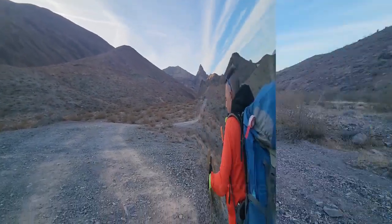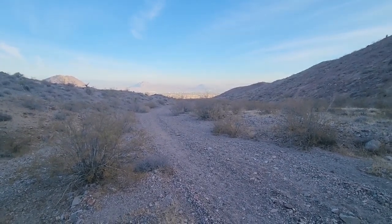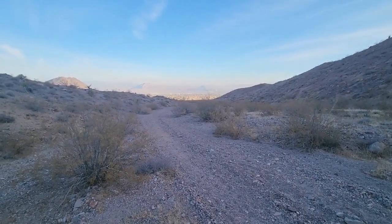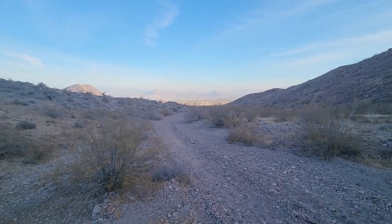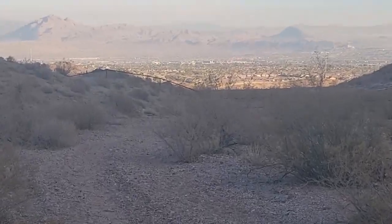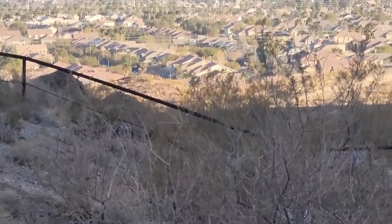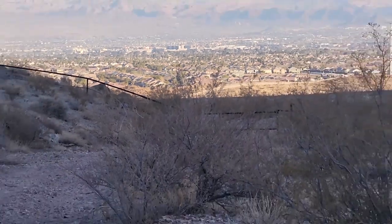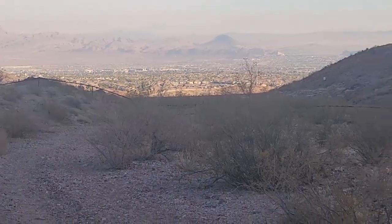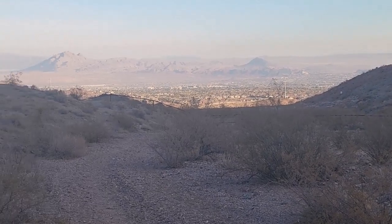Here we go. Okay, we meandered a bit, but actually you could just stay on this road. It's the original road we were on from the parking area, and you reach a fence, and we're looking back toward the parking area. There's the fence, and you just climb over the fence, and you can see it. The fence continues along.